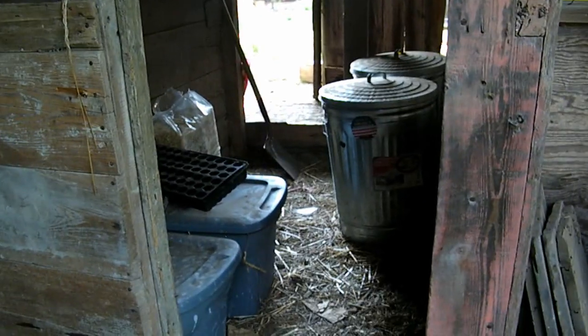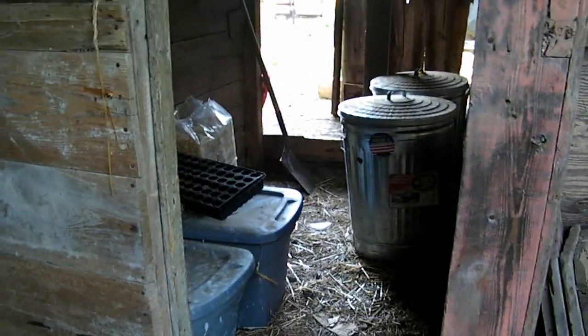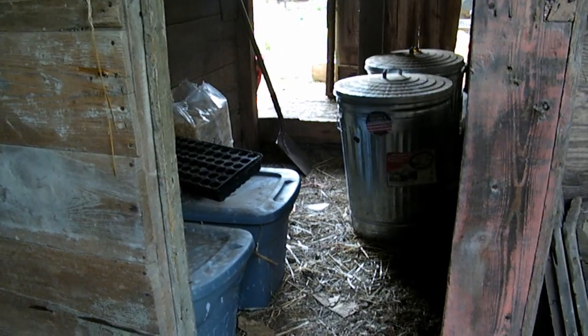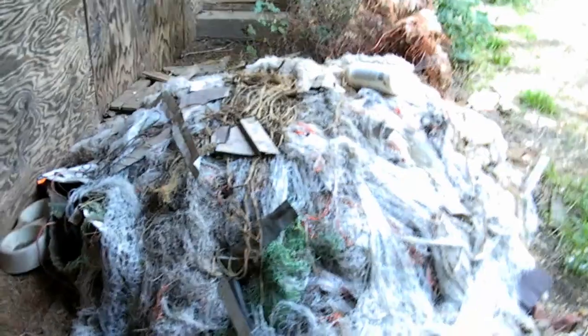I have recently changed locations for my rabbitry, due to the heat that we have been having this summer. I don't know if I ever showed you what this room looked like before. If I've got some pictures, I'll show them to you now. But I pulled out a lot of trash we have to work on throwing away so that we can walk through here now.